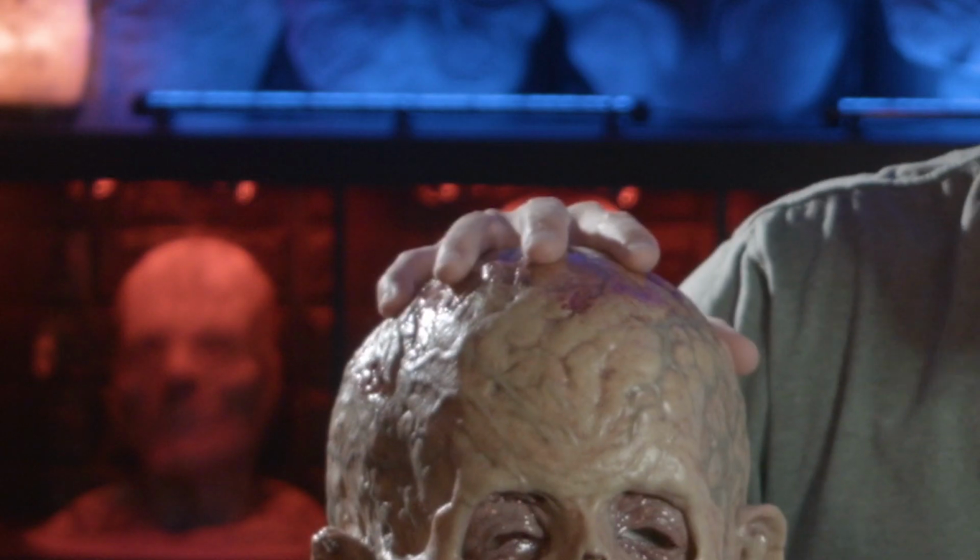And one thing that I usually don't like about latex masks is they're usually made really large so that you can just easily pop it over your big head, and so that one size kind of fits everybody's head. LMB Masks and Effects is not doing that with their masks. They are making them a little bit more head appropriate size. This is essentially the actual size of a human head, which means it's gonna be a little bit harder to get on and off. You're gonna really kind of squish your ears to get it on and off. And once it's on, it's really gonna be tight up against your face.